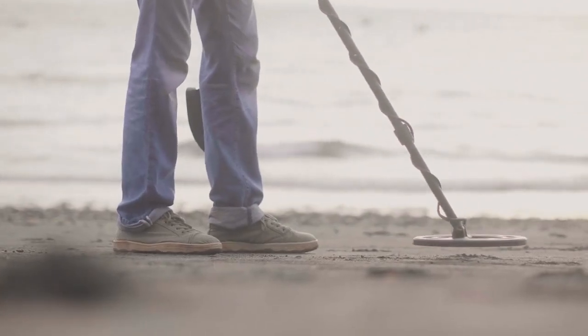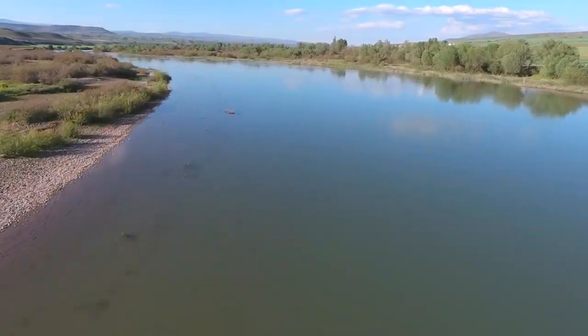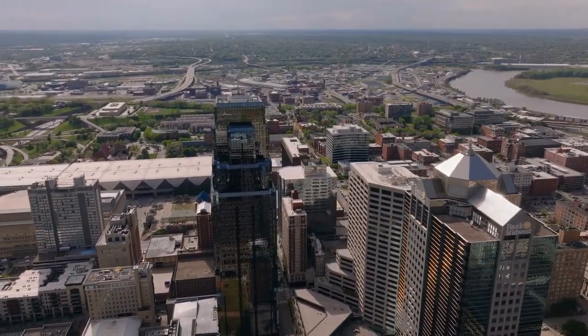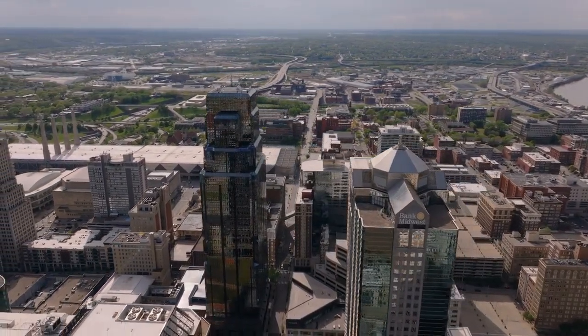Chapter 3. The Lost Treasure. For over a century, the Arabia lay forgotten, entombed in a watery grave. The Missouri River, known for its shifting course, eventually moved away from the site of the wreck, leaving the steamboat buried deep beneath a Kansas cornfield.